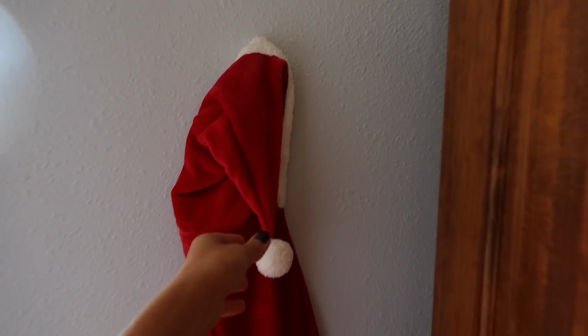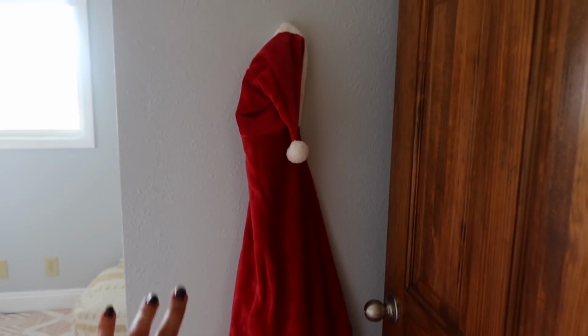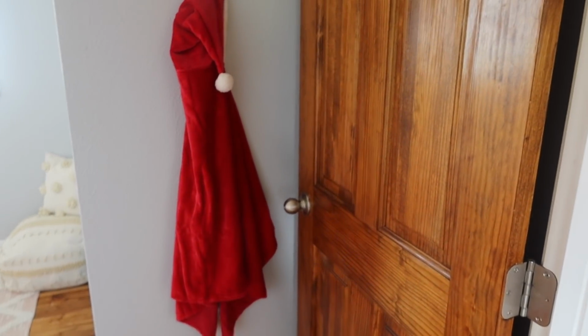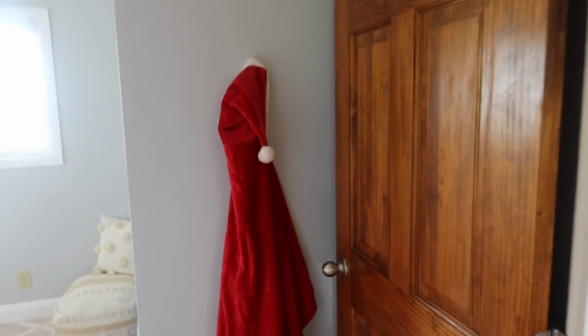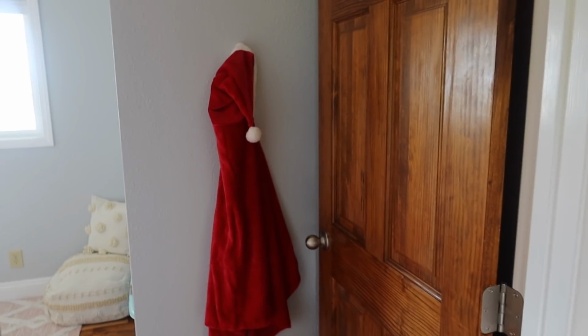And I just hung here on her wall this Santa hooded towel. I got each of the kids one of these. Hayden's is the baby size, but I got each of them one of those towels for Christmas time. I just think they're the cutest thing from Pottery Barn Kids.